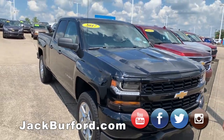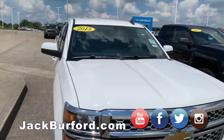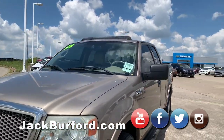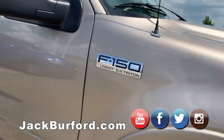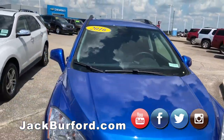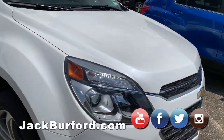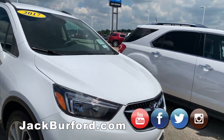Moving on, we have a 2017 Chevy Silverado and a 2015 one also. Moving on, we have this new trade-in, nice 04 Ford Lariat. We have a nice blue 2016 UK blue Chevy Trax. It's a pretty blue UK blue. Go Cats. We have a 2017 white Chevy Equinox. Nice 2017 Buick Encore also.